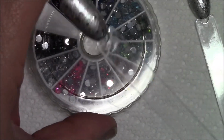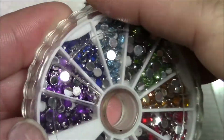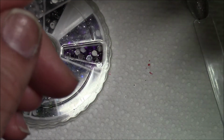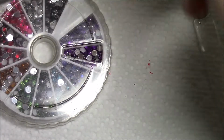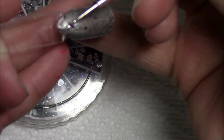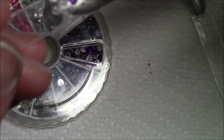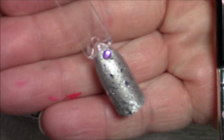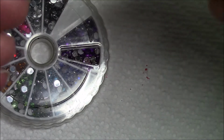Alright, my silvery glitter nails are dry. I'm gonna use a couple of these lighter purple rhinestones on them because Patty's birthday is in June, and June is Alexandrite. So I'm gonna put on a pretty good dose of clear coat. Get in there and pick up a rhinestone, put it right there by the cuticle. And just to make sure it's sealed in, I'm going around the gem with my clear. There's the first one. I'll do the same thing with the other one.